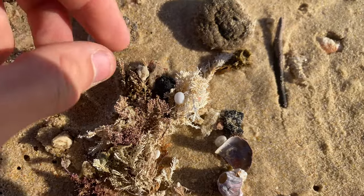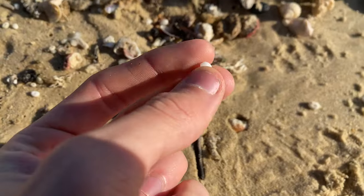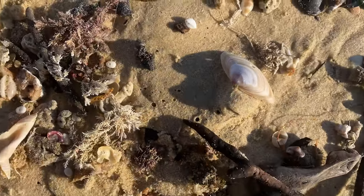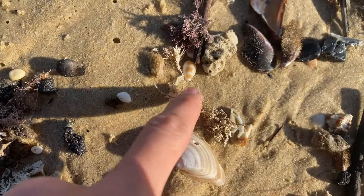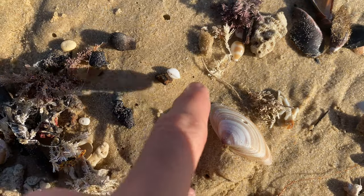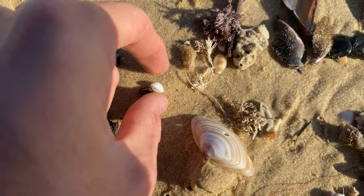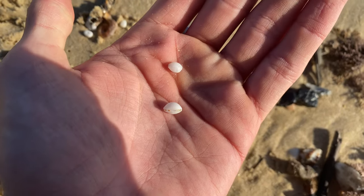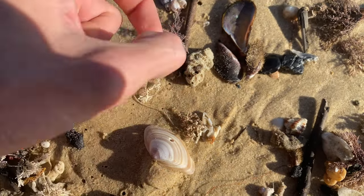Look at that. There's a bean cowrie right there, sitting in some bush. The first one that drew my attention though, and now as I'm looking at it, I see a clandestine right there, right next to it. That's what drew my attention to this little area. So that's awesome. Got two bean cowries right there. Sweet. And a clandestine. Awesome.